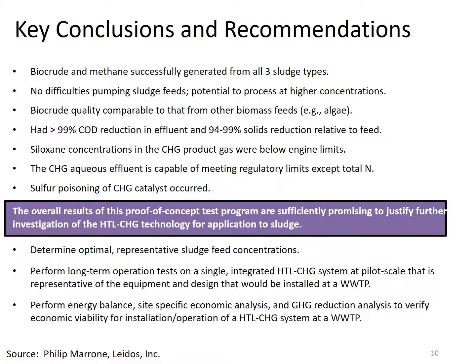Again, conclusions: we had 99% COD reduction in the effluent. The siloxane concentrations in the gas, the CHG product gas, were below engine limits, so that was a good positive finding. The effluent, as I mentioned, is capable of meeting regulatory limits except for nitrogen. We're going to have to do something about that.